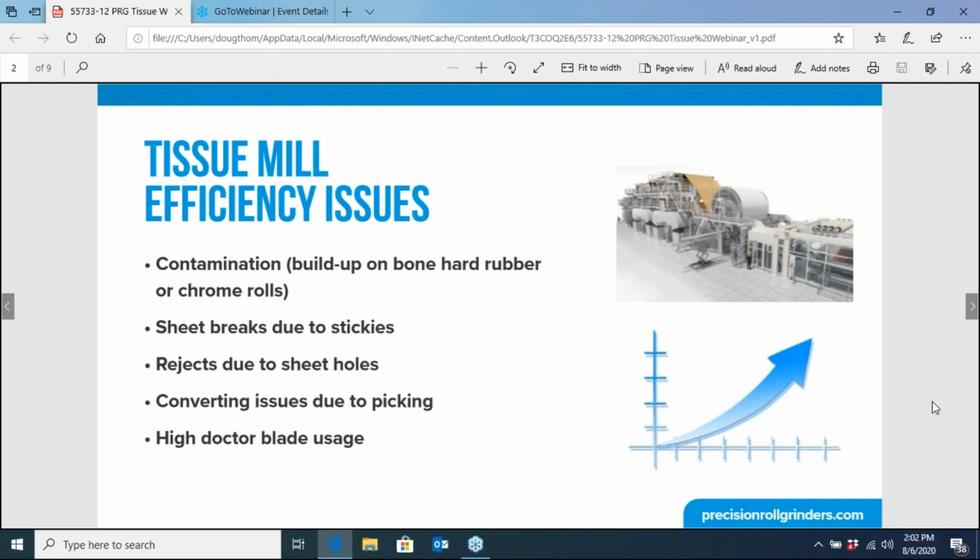In many operations, converting follows or is in the same complex as the tissue machines, and there can be big issues with converting. It's even a bigger issue if you're making parent rolls and sending them out to a converter that has issues with picking. And then also high doctor blade usage on these rolls.